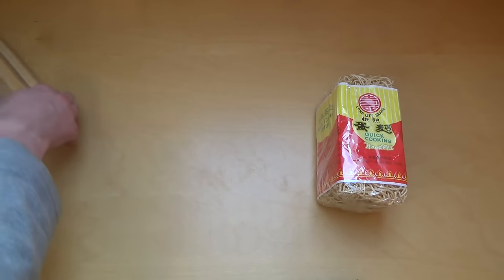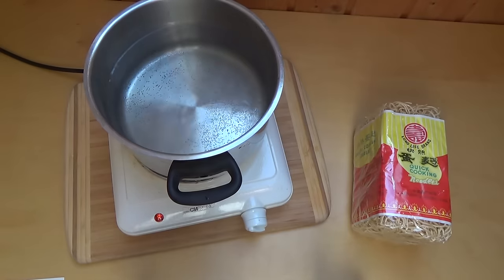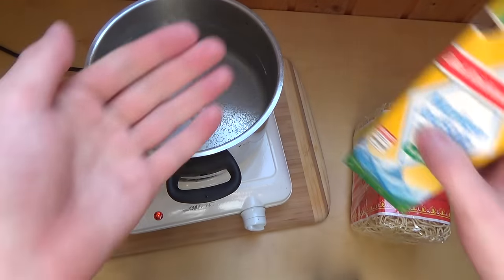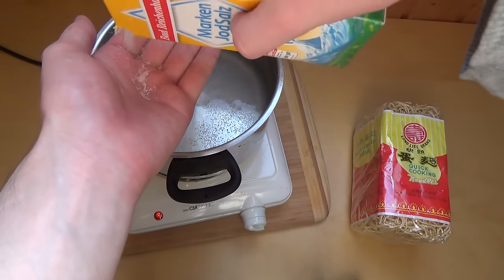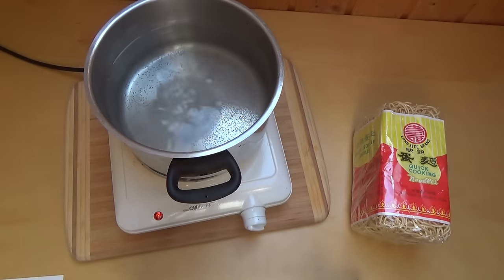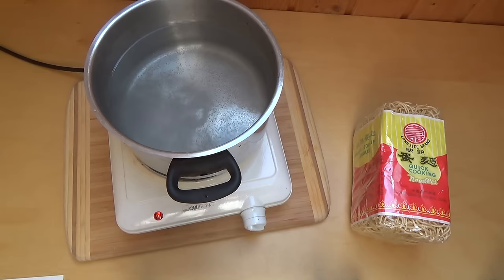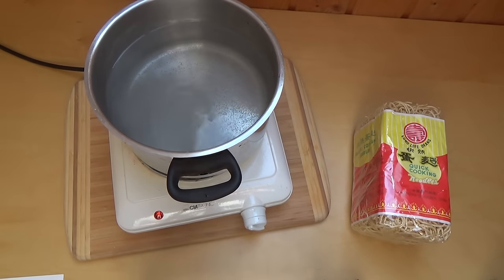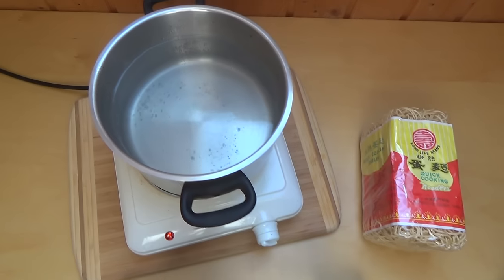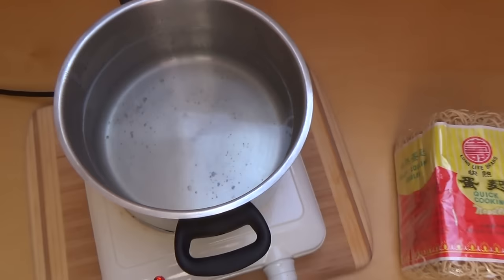So here comes the pot with the water. It's already heating, by the way. Yeah, I always learned to add some salt when doing noodles. So, here we go. Okay, now I wait till it's boiling. Alright, so it's sort of cooking. Yep, I think I just start now.